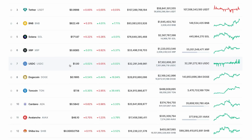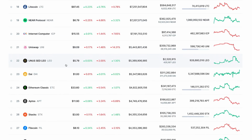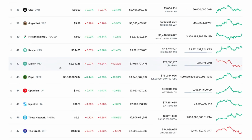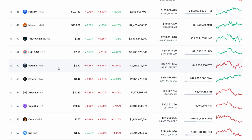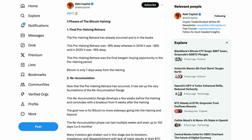So again, a mix of red and green. This is just demonstrative of the fact that nothing is really moving too much, save probably a handful of cryptocurrencies at this moment. So, nothing too exciting going on right now in the space, but we have to be prepared, guys. DFTU, as Raoul Pal says, right? We do not want to mess this up.